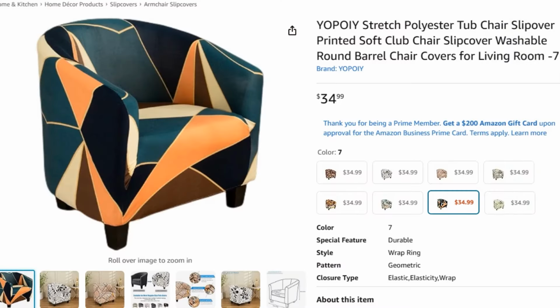Next up, we have this Fairfax barrel chair that has a very loud, very colorful print. And that's super Kelly Wearstler style. It's on her website for $9,400. And I found this amazing slipcover for a barrel chair on Amazon for $34. So that is an amazing designer dupe.